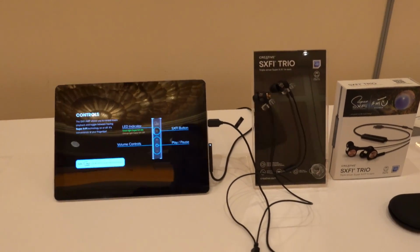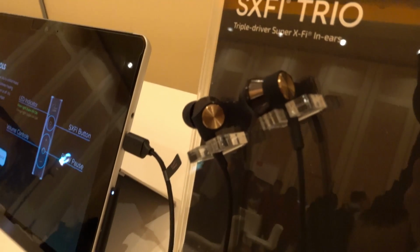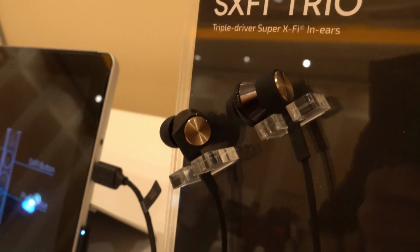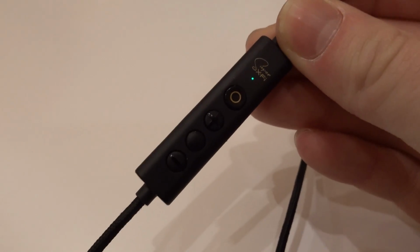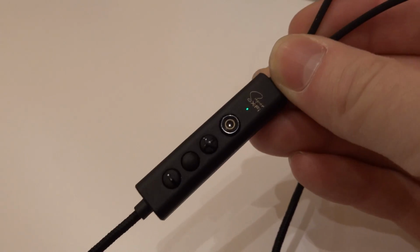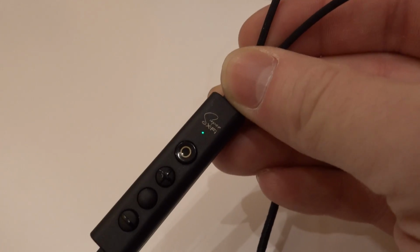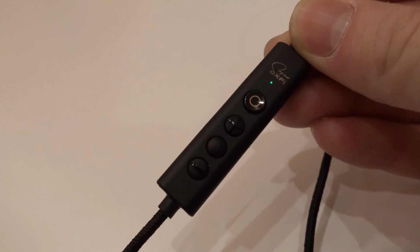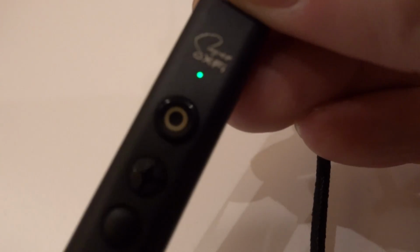Now, speaking of other headphones, the other product that they had was the SXFI Trio. This is really cool because if you are on the go, this is going to be the one for you. It incorporates a tangle-free cable, which is a lot better than their previous model headphones, which, like any headphones you put in your pocket, just end up coming out as a complete mess. Incorporating this technology, this is going to be perfect for anyone who's got a phone, a tablet, or any other device that allows you to go out into, I guess, the real world, but still experience this amazing technology.